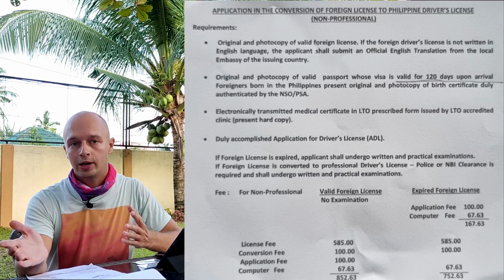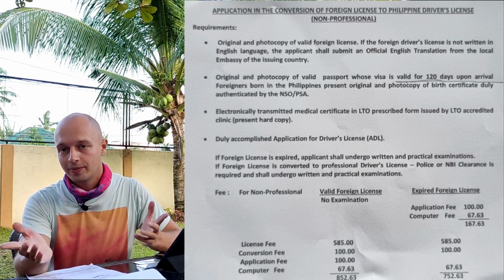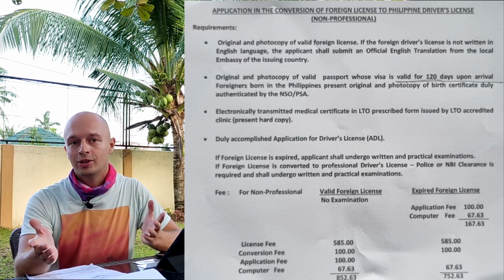And if you want to ask what you should do for 1 month between 3 months and 4 months, I can tell you only the answer that I got from LTO. You just need to wait 1 month. You can convert your driver license in LTO. LTO is the Land Transportation Office. You can just open Google Maps and find the LTO closest to you.